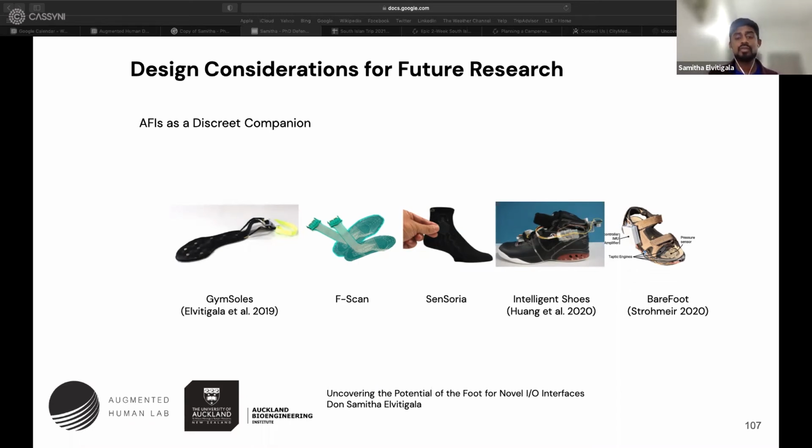Also, I believe a future smart shoe with sensing and feedback capabilities can be used as our discrete companion who senses our physiological, behavioral, and context parameters and provides valuable information to our body to improve our lifestyle.